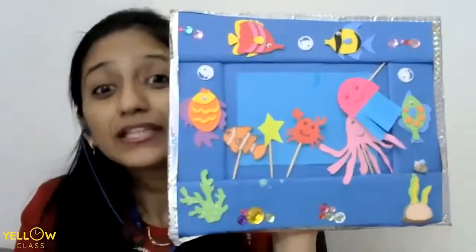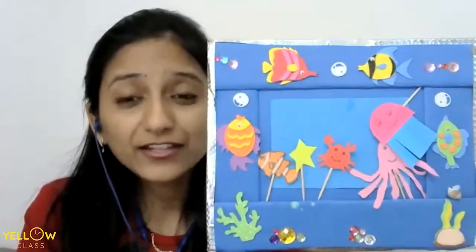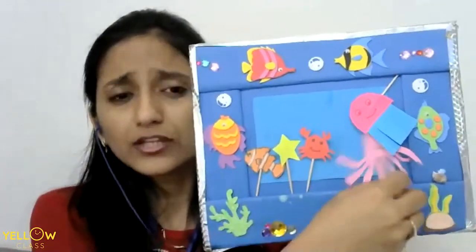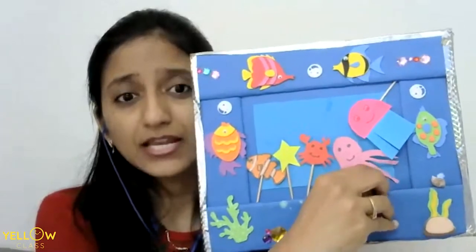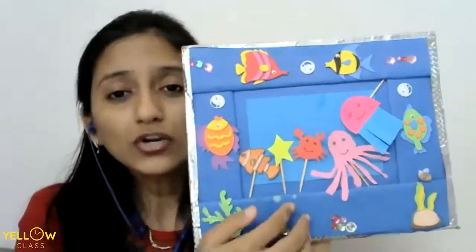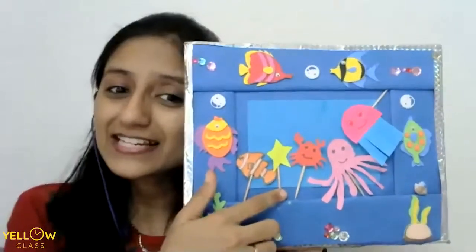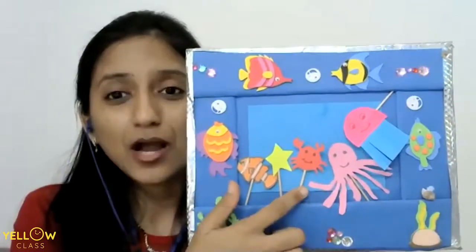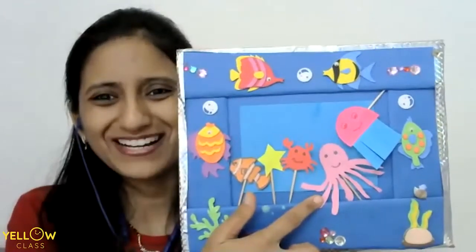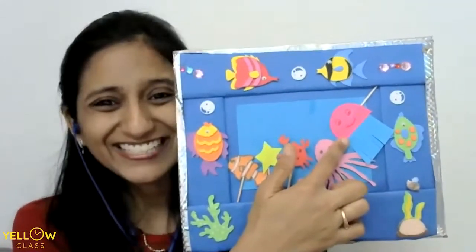Yes. So see, there are so many animals in the ocean, isn't it? So do you know something about them? First we have seen their names, right? So can you tell me again? This is a clownfish. Very good. What is this? It looks like a star, so it is a starfish. Then comes Cracky the crab. Then this is Ollie the octopus, right? And this is Jammy the jellyfish, right?